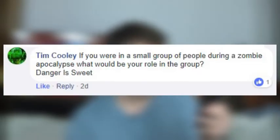Tim Cooley from Danger is Sweet asked, if you were in a small group of people during a zombie apocalypse, what would be your role in the group? I'd be the slow one who gets eaten whilst everyone else escapes. No, I wouldn't go on the survival missions, because I'm not very fast moving. I feel like I've seen enough zombie programs to be good at laying out plans, and if any zombies come and knock in, I can help hit them all on the head. If I had to pick one thing though, I'd go for the moral. I'd be the moral support.